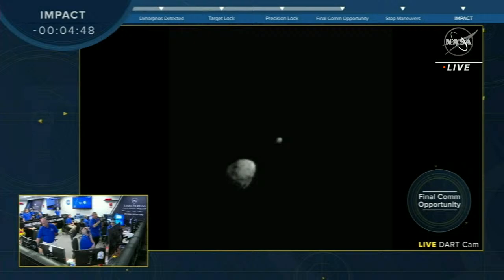Also remember, there is a 38-second lag for the data to travel to Earth, and also an additional few more seconds for image processing. It's important to note that. Should be hearing the chatter in the Mission Operations Center momentarily.